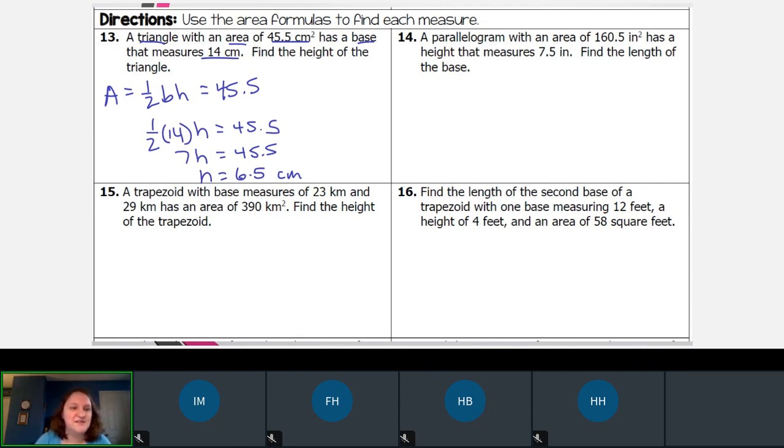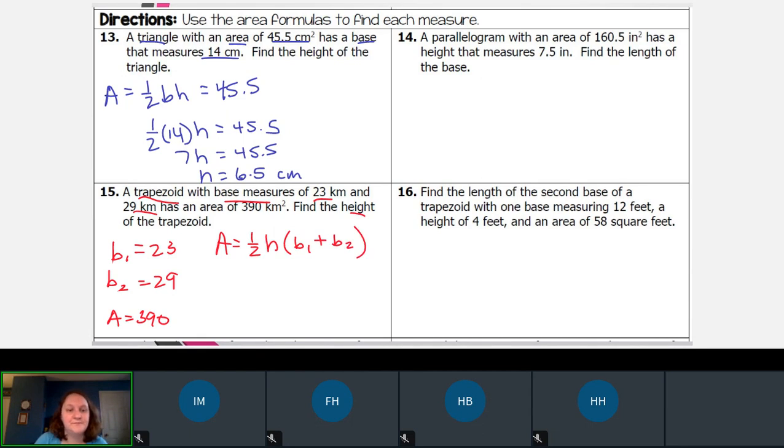So let's see. Let's look at number 15. A trapezoid with base measures of 23 and 29. If it helps you to draw a picture, you totally could. But I'm just going to call it base 1 is 23 and base 2 is 29. And it has an area of 390 kilometers squared. Find the height. Okay. So the area of a trapezoid is 1/2 height times base 1 plus base 2. Well, the area is 390. The height is what we're solving for. And the bases are 23 and 29.